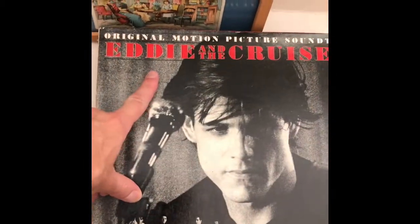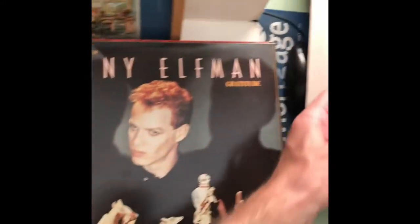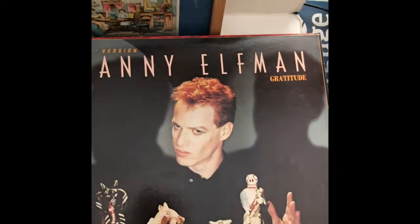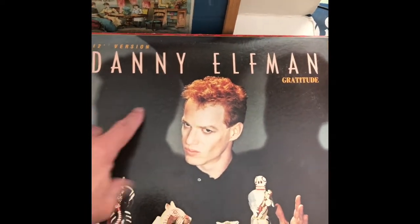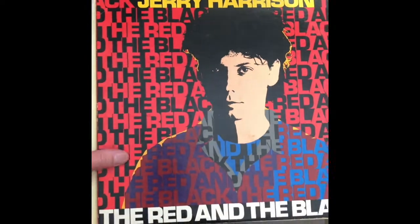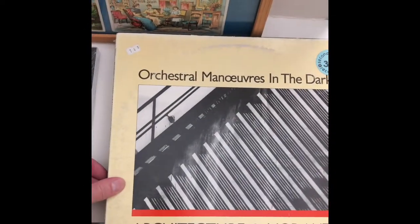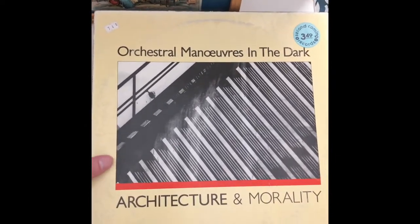Eddie and the Cruisers, 1980s movie, by John Cafferty and the Beaver Brown Band. Danny Elfman, I remember him from Oingo Boingo. This is a solo album, Gratitude. Jerry Harrison, The Red and the Black. OMD, Orchestral Maneuvers in the Dark, Architecture and Morality.